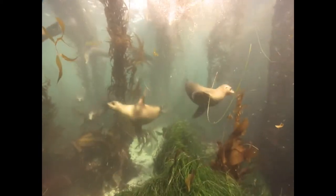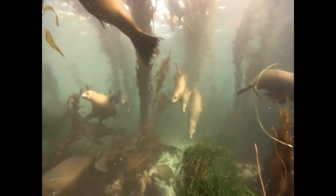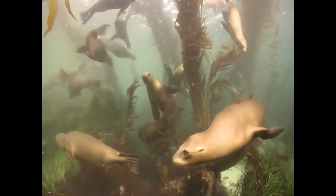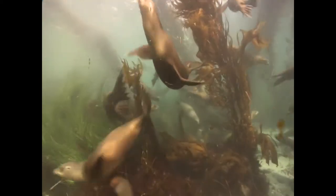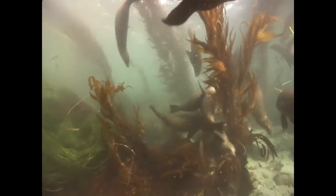Now these sea lions, they seem very happy with a kelp forest habitat. They don't have any problems being here. But what adaptation does that sea lion have that allows them to live in the cold, murky habitat of Southern California?